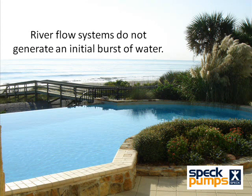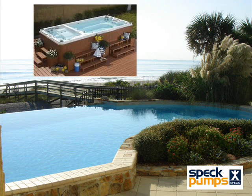River flow systems do not generate an initial burst of water. Instead, they produce a continuous flow of water measuring approximately 5,000 gallons per minute. Swim spas are essentially large hot tubs that incorporate swim jets.